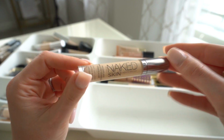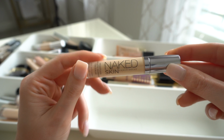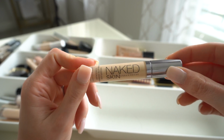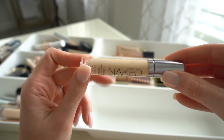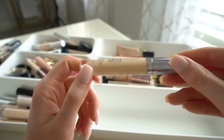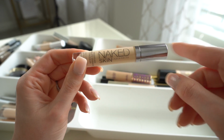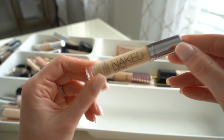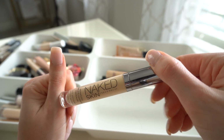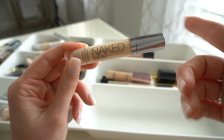Honestly, it's never been my favorite. I do like the corrector version of this that I'm sure you guys have seen in some of my videos, but this particular concealer has never really spoken to me. I don't know. So I will be getting rid of this one. You can't even buy this concealer anymore. They've come out with the new version of the Naked Skin concealer, and I don't own that one. So I will be decluttering this one.